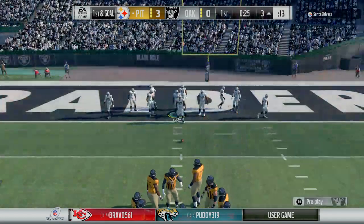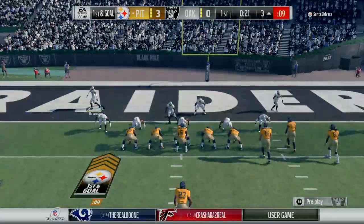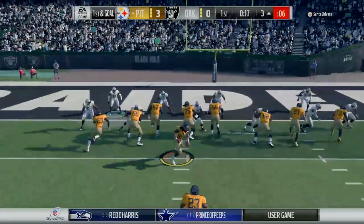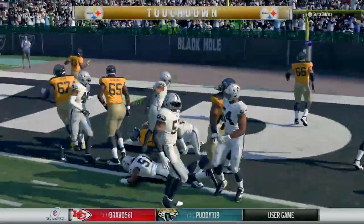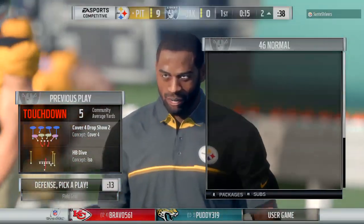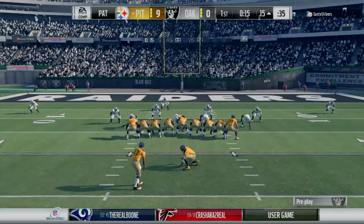And a new set of downs here after picking up the first on the ground. Now they'll put a receiver in motion left. Now a handoff here to his running back. Pushing and fighting his way in for a Steeler touchdown. A great effort there. A 3-yard touchdown run.